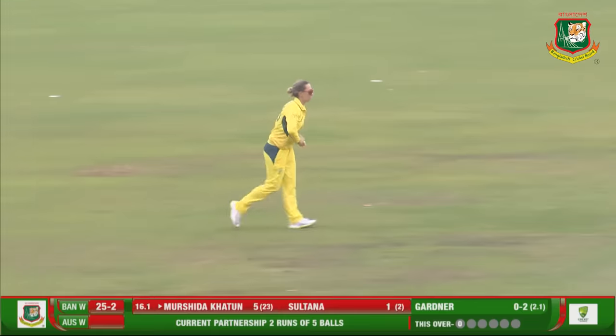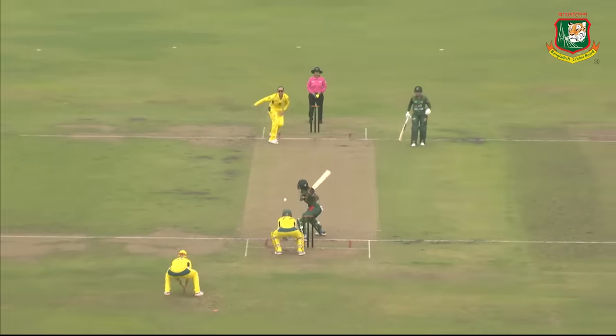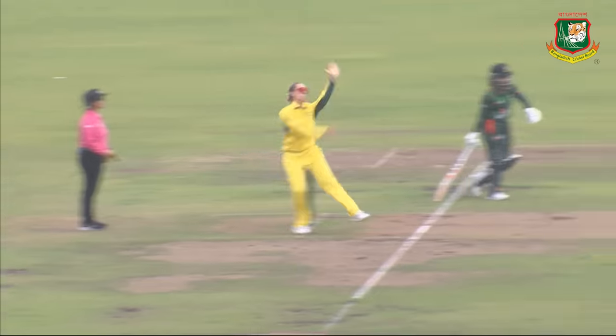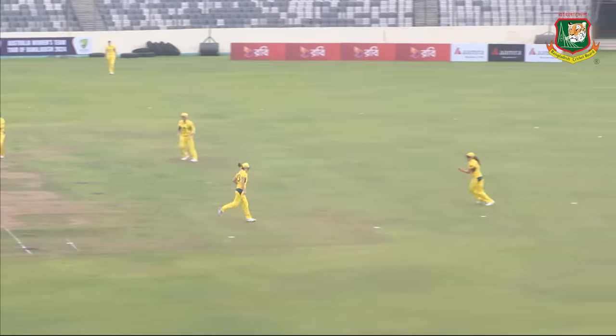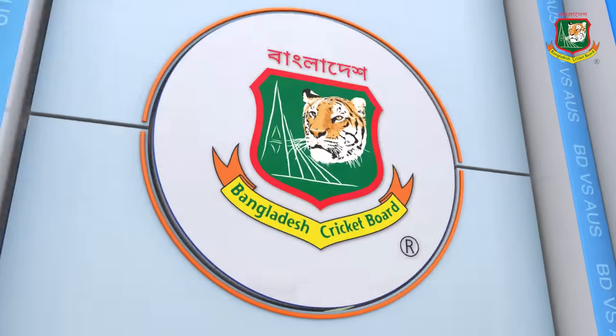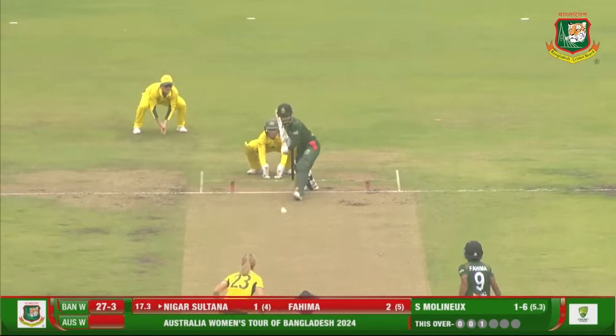Farzana trying to clear the infield. What Bangladesh can boast and how much it can challenge the Australians. Now that's straight to the fielder. So let's have a look at the replay. Once again outside the off stump. We saw a few plays and misses in the previous over. This time she connects but goes straight to the backward point. They haven't really found a way against the constant threat.